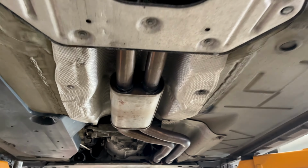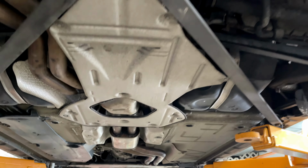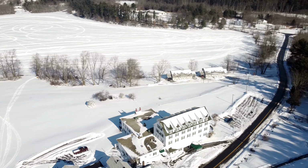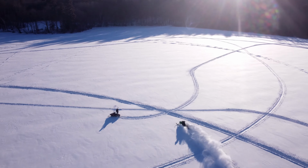We put it up on the lift, checked it all out, and noticed that it needed a valve cover gasket. Not a big deal. Brought it home, stuffed it in the garage, did my other car videos, but it just snowed and snowed and snowed, so I didn't get to do any work to the car until just a couple of weeks ago. So we're going to talk about the pros and cons, what to look out for, all that good stuff, and my overall impression. So let's get into it.